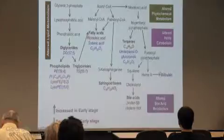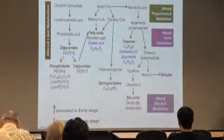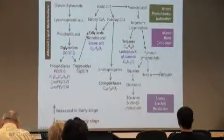You see changes in lipid metabolism. By the way, blue means increased in early stage. Red means decreased in early stage. You see changes in the heme catabolism. There's bilirubin here downstream. It's well known. We had detected this before in late stage, altered bile acid metabolism. So lots of things going up and down.